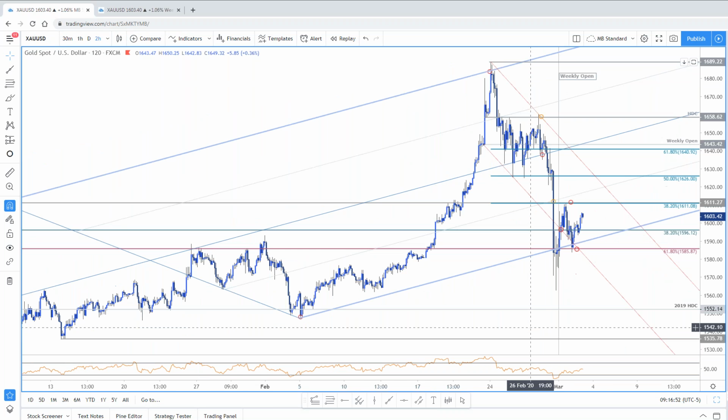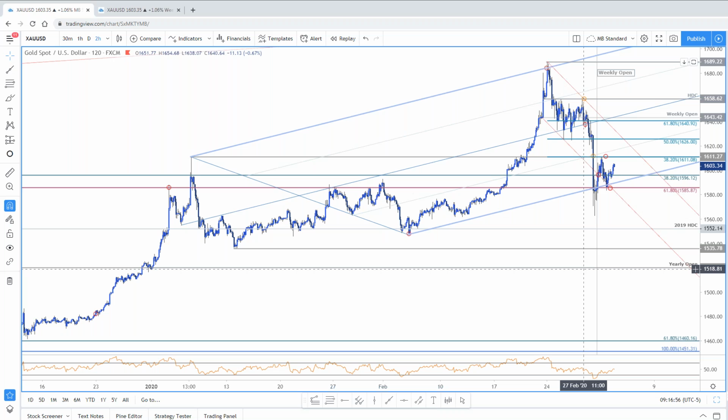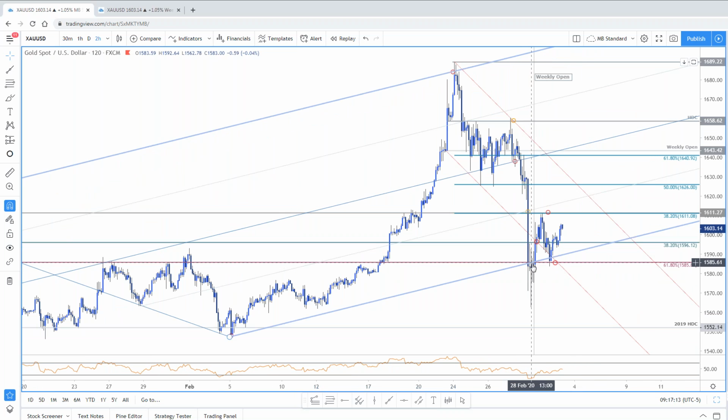Okay, so I know this pitchfork's a little messy with this break here, but remember 1586 was a huge zone. So just as we looked at 1586 on the weekly chart, just as we looked at it on the daily chart, here's what it looked like on the intraday. That pitchfork that we were following, the lower parallel literally converged there. Look at Friday. All that mess, right? All that messy price action, but we closed right there. Start of the week, make a 38.2 retracement, pull back. Where did we fail? Right there again.